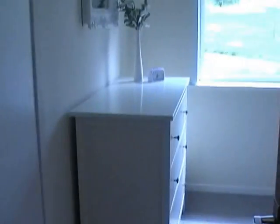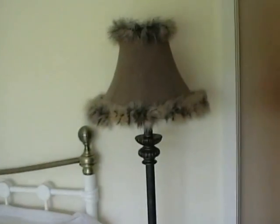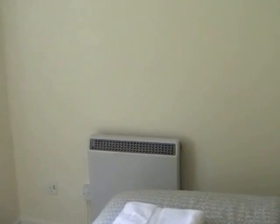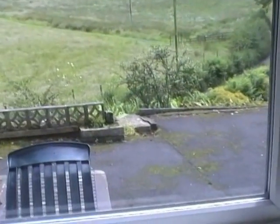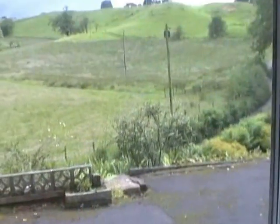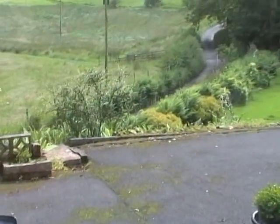And then on the right hand side of the hallway, this is Mum and Terry's bedroom. It's got a double bed and it's got a view onto the sunny side of the cottage, as I call it. It looks out onto the front garden. There's a terrace area as well.